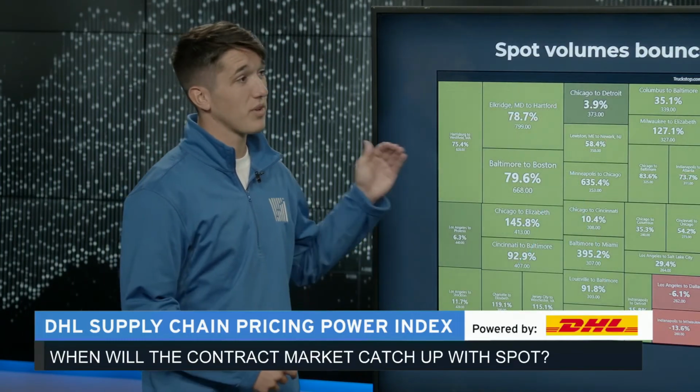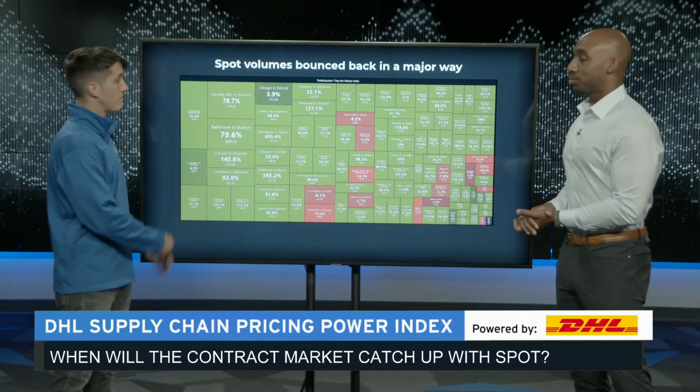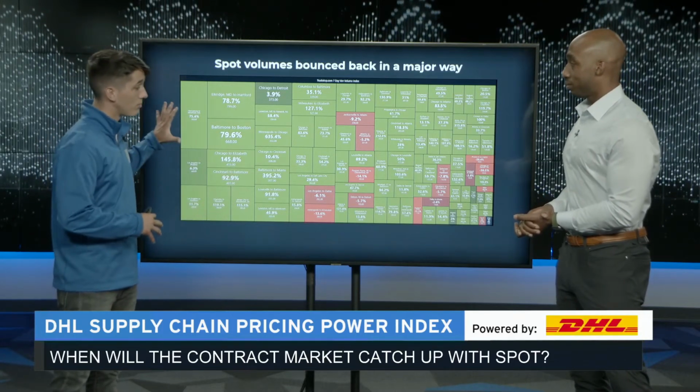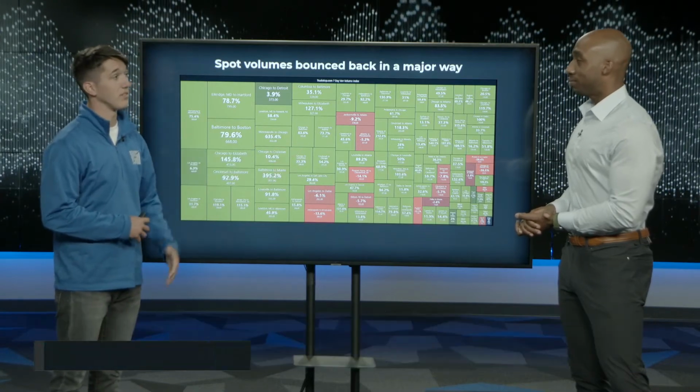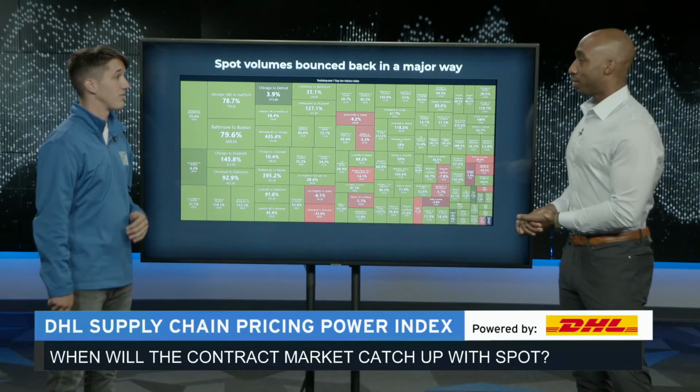And then moving on, this was one thing that I was a bit worried about. This is our TruckStop spot volume indexes. We've got 100 lane pairings here. About 2 weeks ago, I started seeing these go blood red, all across the board, and that was a worry for me. I was thinking that maybe the spot market was starting to slow down and that would be a leading indicator for the whole market. But we had a big bounce back this week. Market's up in a huge way. We're green across the board besides some scattered red. But a really strong point here to see spot volumes picking back up.